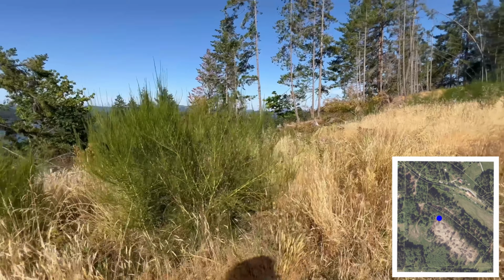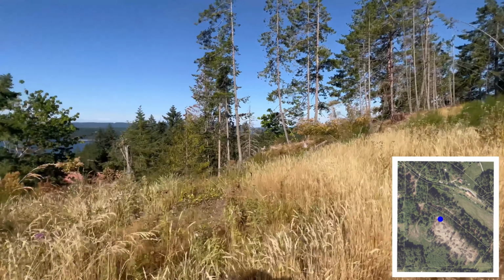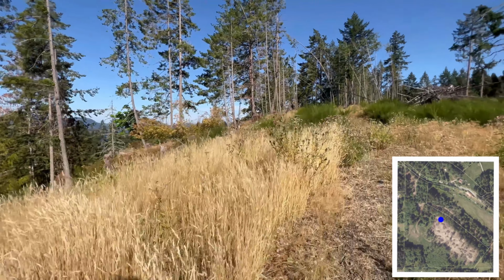I am at 547 Beddis Road on Salt Spring Island. This is a stunning 23-acre property about halfway along Beddis Road, or roughly a 5-minute drive to town. I'm just up on the ridge right now of this property, where there are tons of spots for views out over Ganges Harbour to the north.